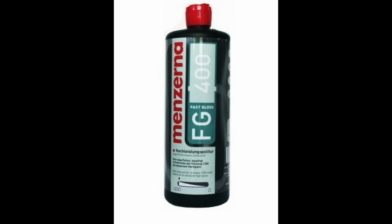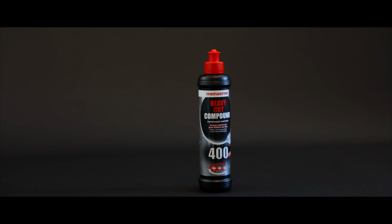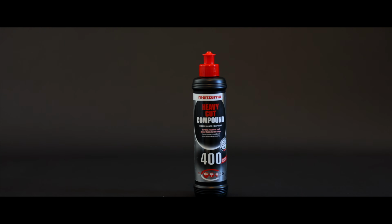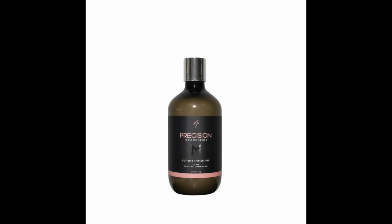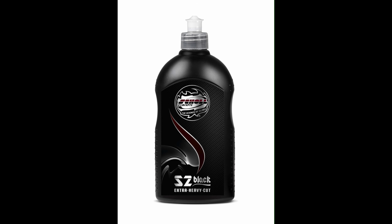The next was Menzerna Fast Gloss 400. It took a few years, but FG400 and then HCC400 was the only compound I used at the time that was honestly a touch better than M105. A little more cut and maybe even a slightly better finish, which I'm sure was no easy task to produce. Since then, I can add a few more cutting compounds like NV Precision, the Last Cut Compounding Glaze, maybe even more recently Scholl S2 Black.